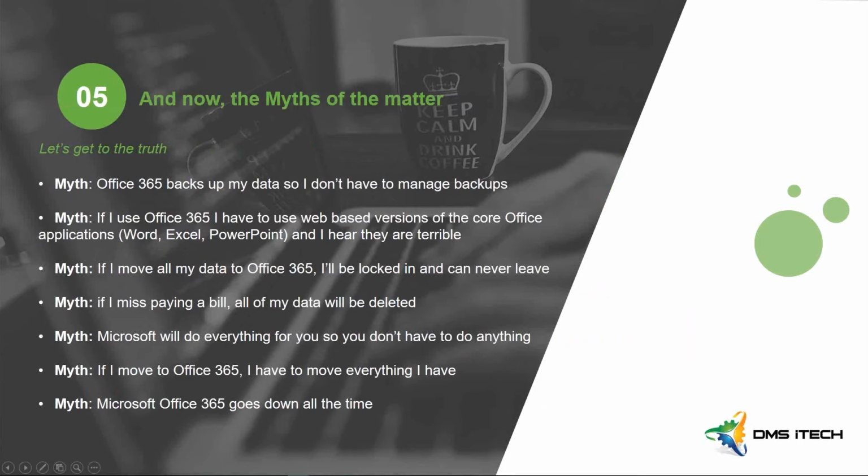Okay, so there's lots of talk about Office 365 and the cloud and all kinds of other things. And you hear all these myths all the time. So one of the first ones we hear is, "Yep, I'm on Office 365 and it backs up all my data, so I don't have to worry about it."